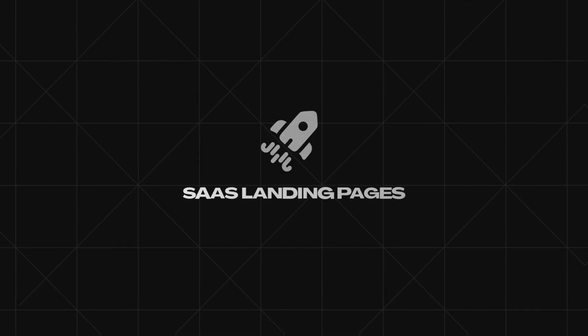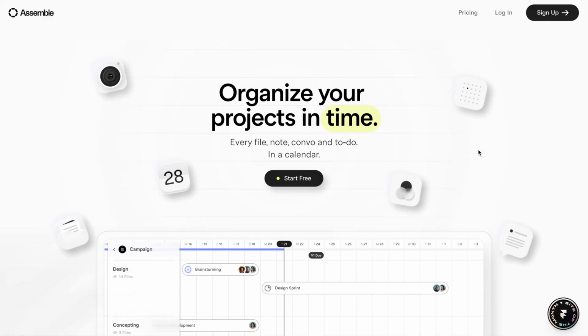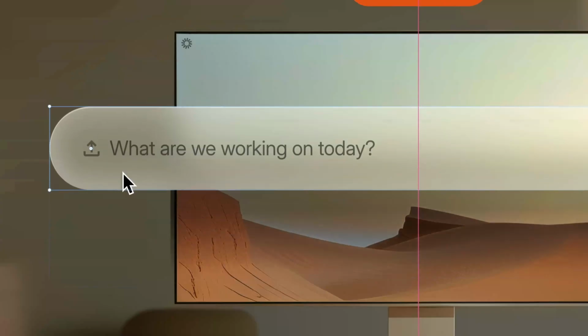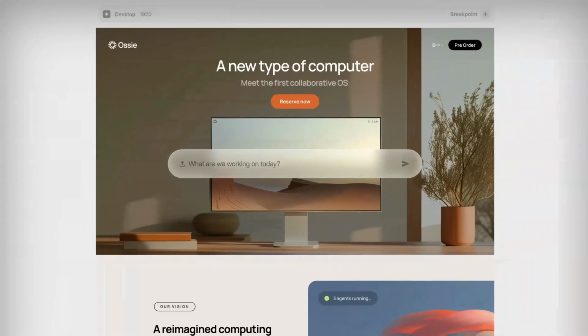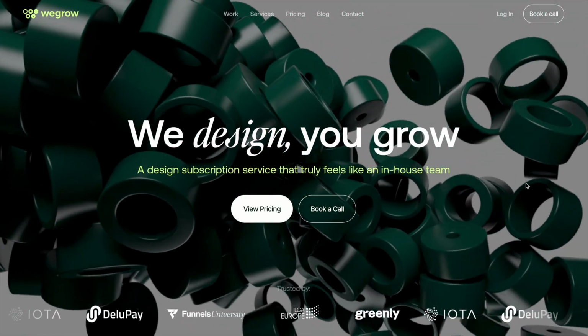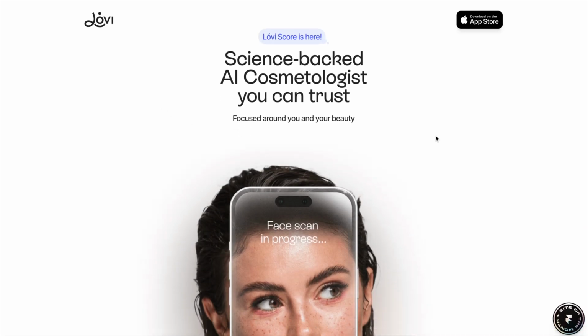First up, modern SaaS landing pages. Look at the top 20 fastest growing SaaS startups this year. 85% launched with Framer. Why? The reason is this: AI-powered layouts, React components, the benefit of instant deployment, and basically being built for rapid testing. A startup can go from idea to live landing page in literally hours. And that's game changing when you're racing against time.